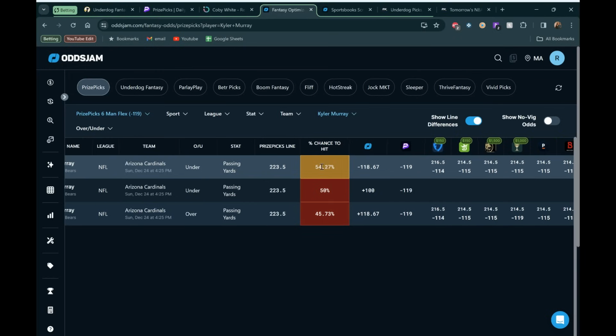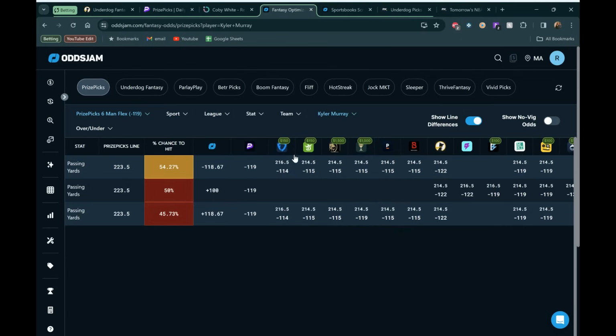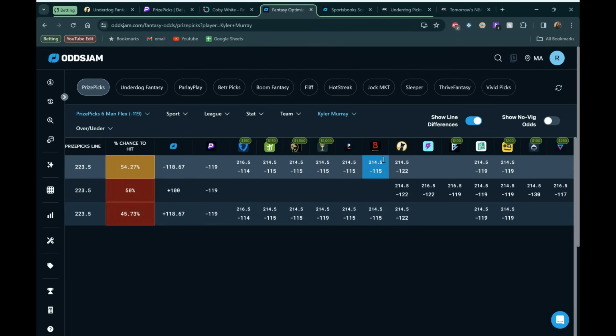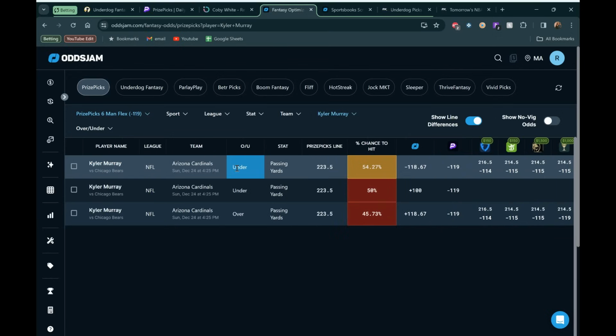That's because we're getting him at 223 on PrizePicks, and all these other sportsbooks that they're showing on the Fantasy Optimizer here have him below this. The lines are at 216, 214. Pinnacle's got this at 214, and they're still at minus 115 odds, so middle of the road odds, on a line that's practically 9 to 10 points below what they have on PrizePicks. So PrizePicks is behind in moving their line, and that's where we can attack value on this play, even if we don't know the matchup Kyler Murray's going against, blah, blah, blah, all these other things.